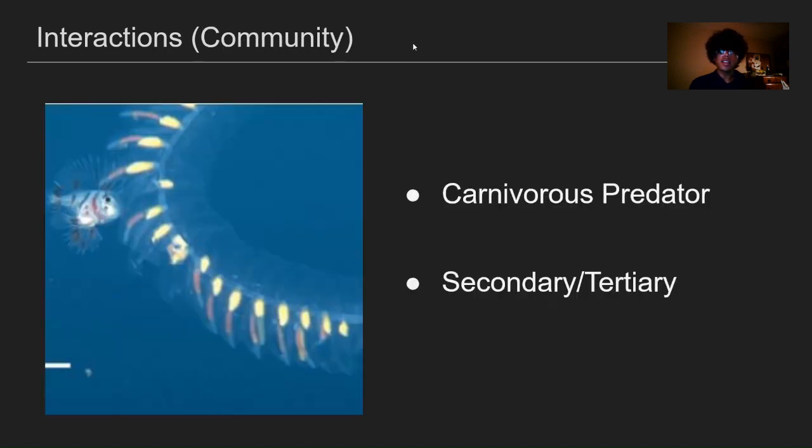Now, for interactions amongst its community, it is considered to be a carnivorous predator, feasting on krill, copepod, small fishes, as well as other gelatinous organisms. Because of the fact that it feasts on organisms such as fish and krill, it can be considered a secondary to tertiary predator. It has no naturally occurring predators of its own. Because of this, it can be considered an apex organism within its food chain and food webs that it inhabits.